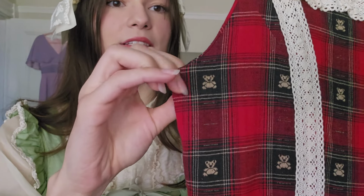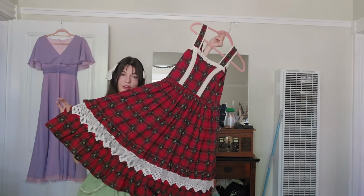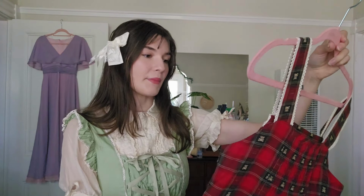So this is a dress that I made for myself around Christmas time. It has the cutest little teddy bears in the plaid, and I think it's beautiful. I was very hard on it. It's not perfect. This was not the most complicated thing I had ever made at this point when I made it, but it's pretty close.